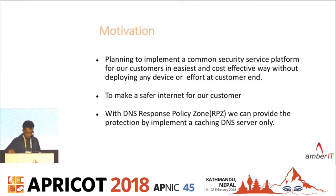So our motivation was that we are planning to implement a common security service platform for our customers in an easy and cost-effective way.